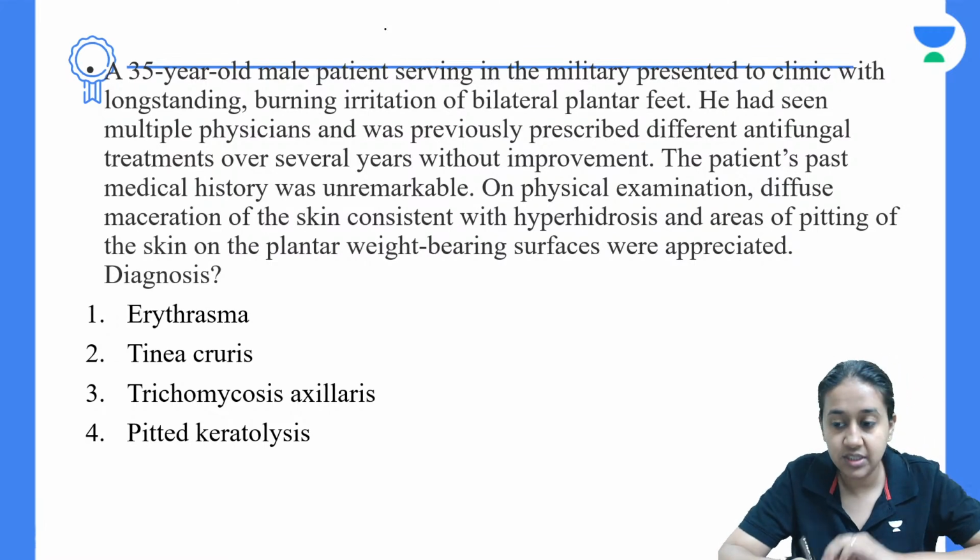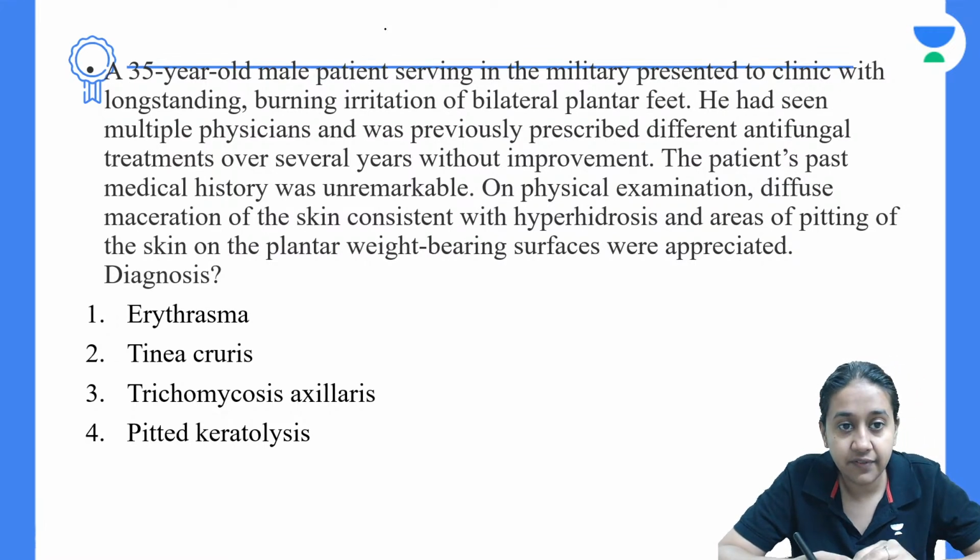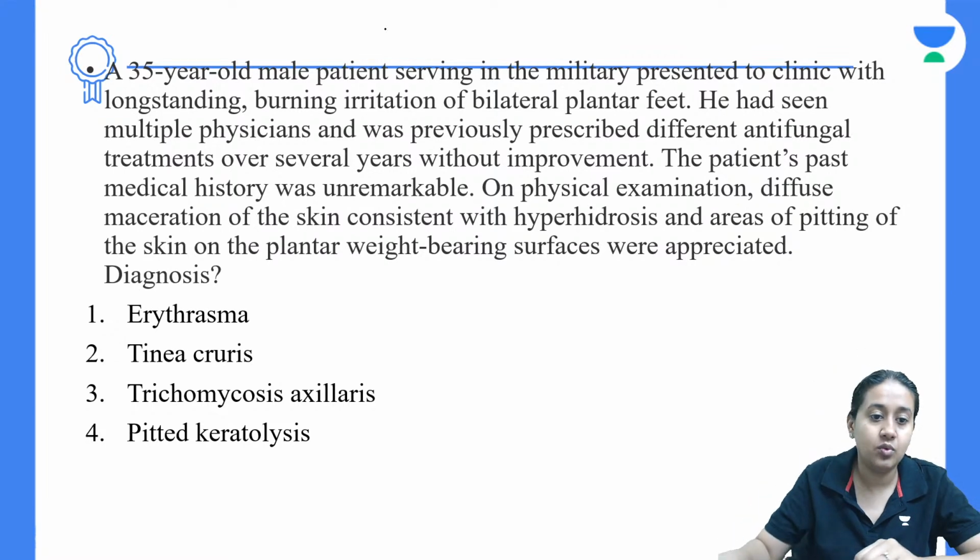The next question here with us is a 35-year-old male serving in the military who presented to the clinic with long-standing burning irritation of bilateral plantar feet. He was seen by multiple physicians and was prescribed different antifungal treatment over several years, but there was no improvement. Patient's past medical history was unremarkable, and we could see diffuse maceration of the skin with hyperhidrosis and areas of pitting of the skin on the plantar weight-bearing surface. What is the diagnosis?